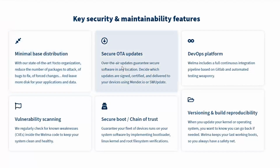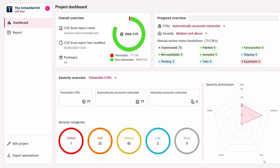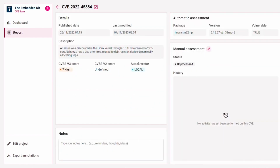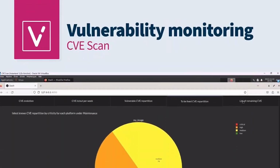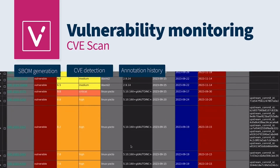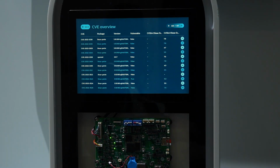In the i.MX9 case, it is based on the new secure enclave system provided by NXP. There is a key management system based on a trusted execution environment, and vulnerability scanner tools to ensure long-term maintenance and detect, from the first step of your project and all along the life cycle of the product, the vulnerabilities applicable to the exact Yocto image you have built for your product. This optimizes the maintenance process by doing an automatic assessment of these vulnerabilities and offers a way to manage their life cycle.